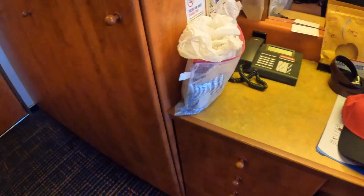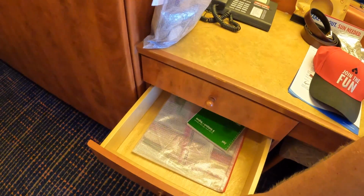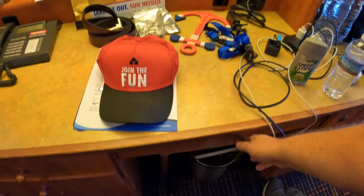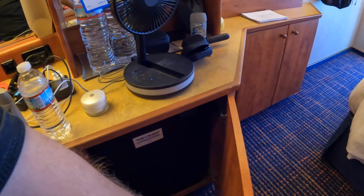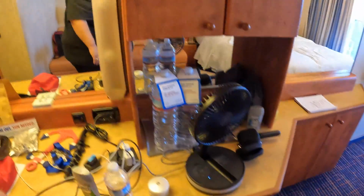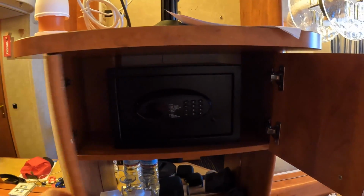You do have a lot of drawer space, and there's your blow dryer there, but every drawer is the same and they're all that size there. You do have a desk drawer, which we put a lot of stuff in. And your fridge is right here. Keep stuff cold. And your safe is in here. Everything you want to keep safe, money, IDs, stuff like that.